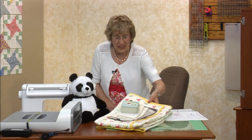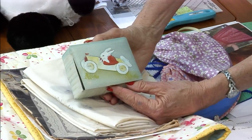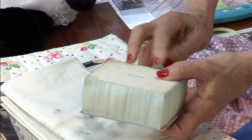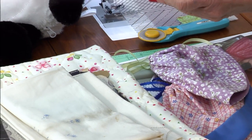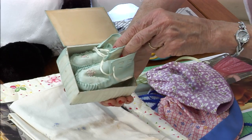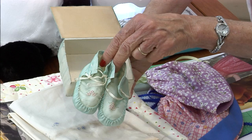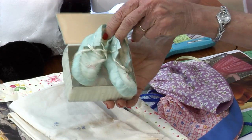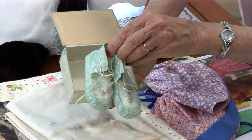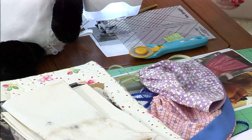So, this is what I couldn't wait to show you. I have a collection, and inside this box, I do not know where this came from, but it's pretty old. It says made in Japan, but inside are the cutest little slippers. Aren't they cute? All with the stitching and the little French knots and little embroidery work. I just think they're so cute. So we've got the little slippers for the baby.